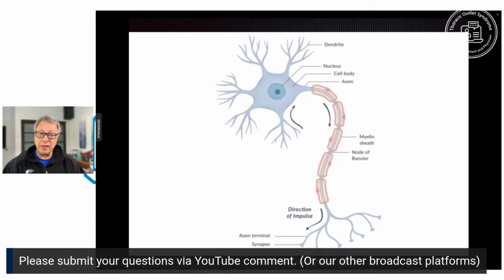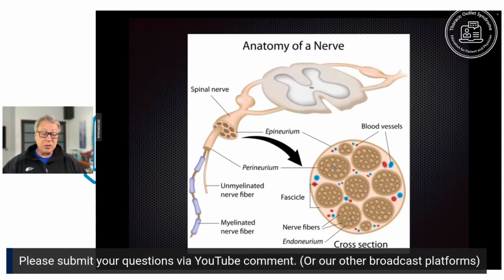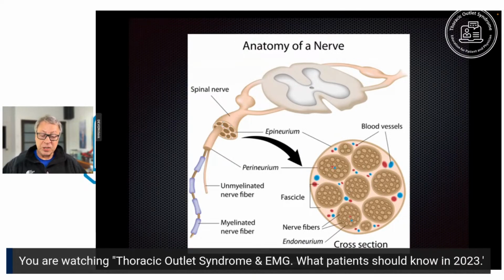So remember axon, part of the nerve cell, often much longer than this. And remember the myelin sheath. Some nerves have myelin and some don't. Now, here's another diagram, a cross-section of the spinal cord with nerves coming out. If you look at the top left, it says spinal nerve. It's just a nerve. But you'll see coming out from it a myelinated nerve fiber to the left and an unmyelinated nerve fiber. These nerve fibers are often mixed together.